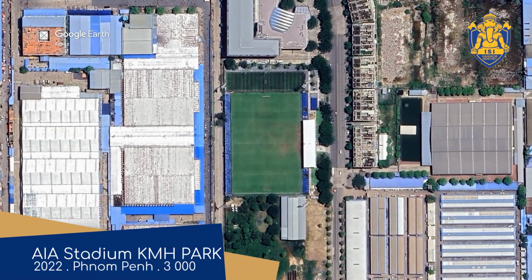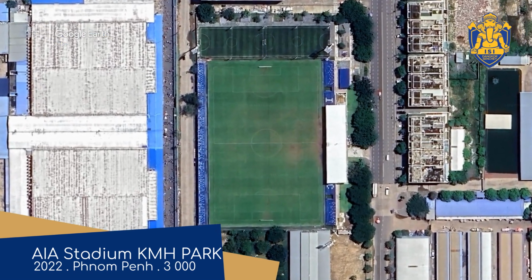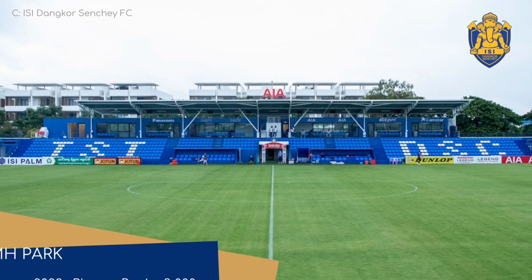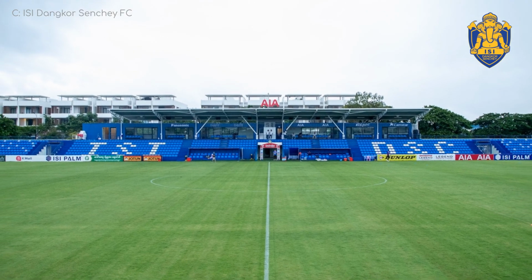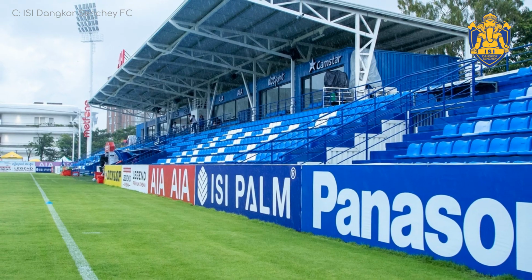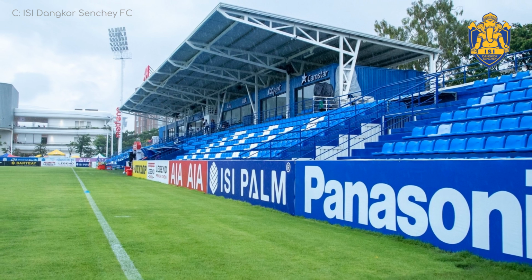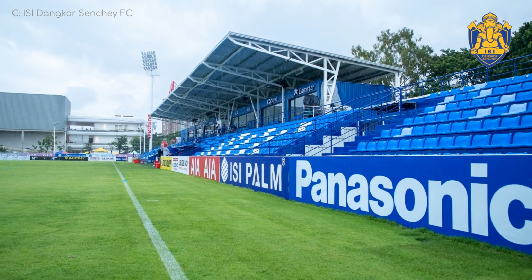Staying in PP, we have AIA Stadium KMH Park. That was too many initialisms in one sentence. The stadium, which is situated right in the heart of the city's industrial district, was opened last year, just in time for the club's promotion to the Premier League for the first time. The seating throughout the stadium perfectly matches the many blue roofs of the surrounding buildings. Whether that's intentional or not, it's looking good.